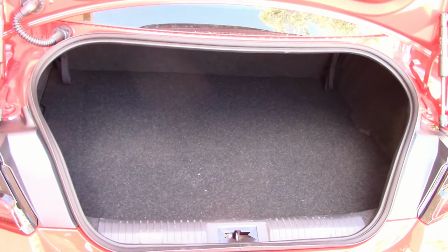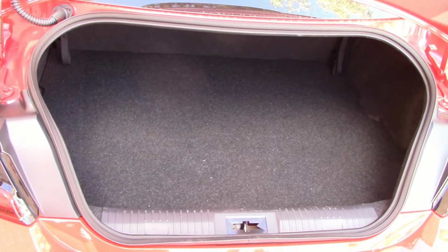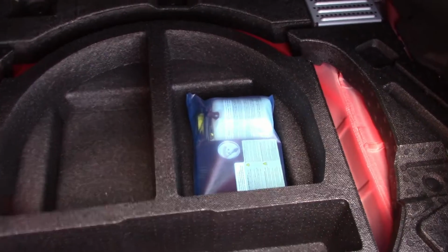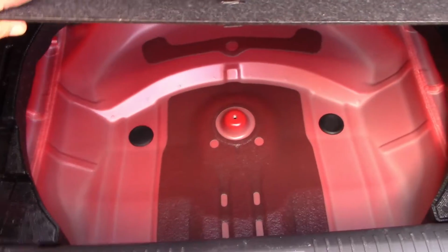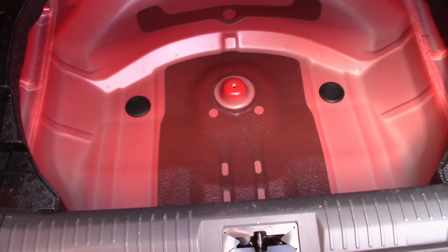And the first thing we always do when we get a vehicle is check to see if there's a spare tire, which seems to be a rare commodity nowadays. Of course, this being a compact, there's no room for a spare tire to speak of. Well, maybe. But we didn't get one, just a cheesy tire repair kit. Yeah, I guess you could put a spare tire down in there if you bought one separately.